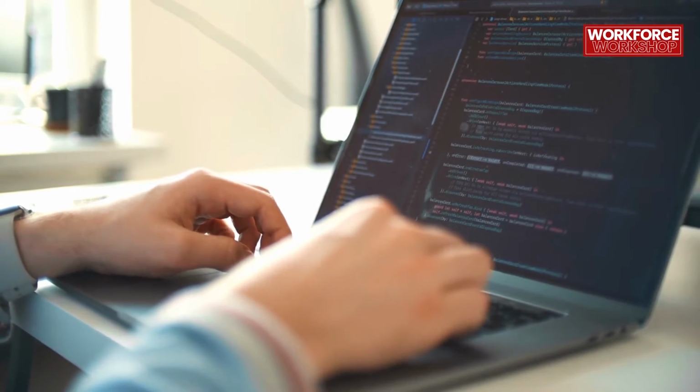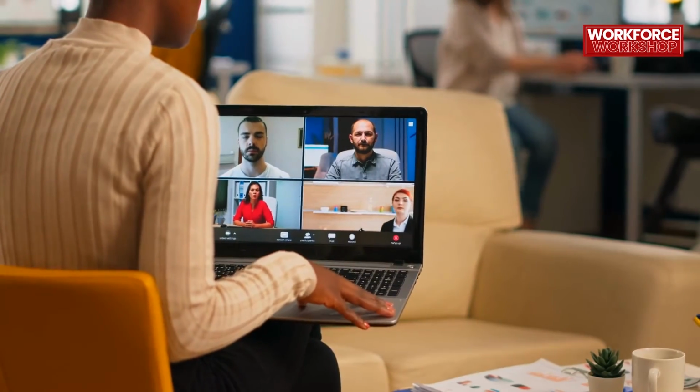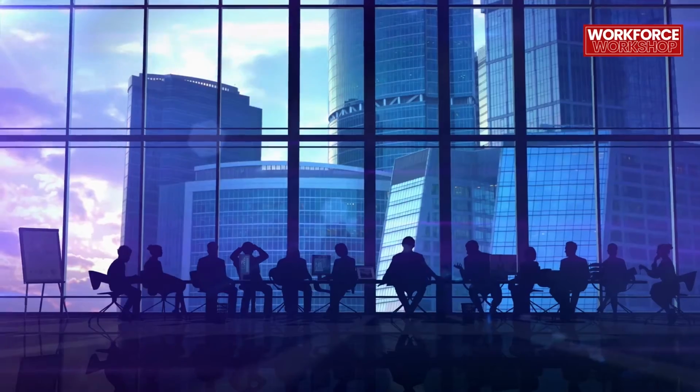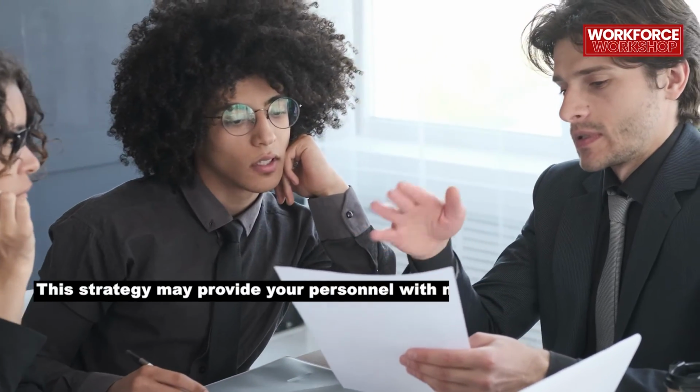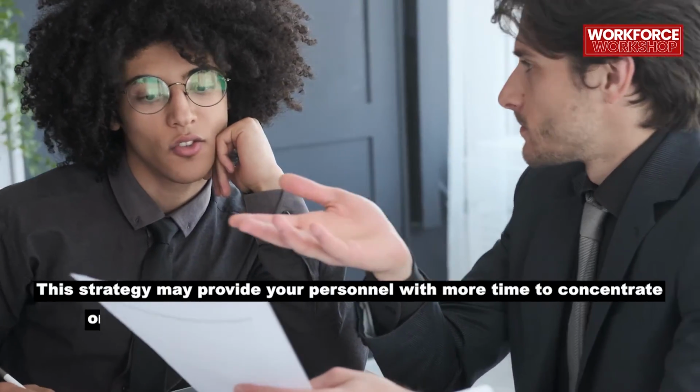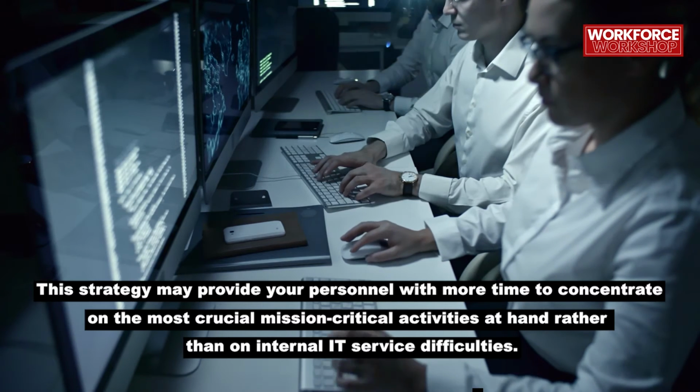A typical use of a managed service would be to contract with a managed services provider complete with the staff and IT infrastructure to support your company's day-to-day operational needs, such as software updates, repairs, or managing the platform as a service or software as a service, SaaS, that keeps your office running efficiently. You will contract with a managed service provider on an ongoing subscription and pay a fixed monthly charge. This strategy may provide your personnel with more time to concentrate on the most crucial, mission-critical activities at hand, rather than on internal IT service difficulties.